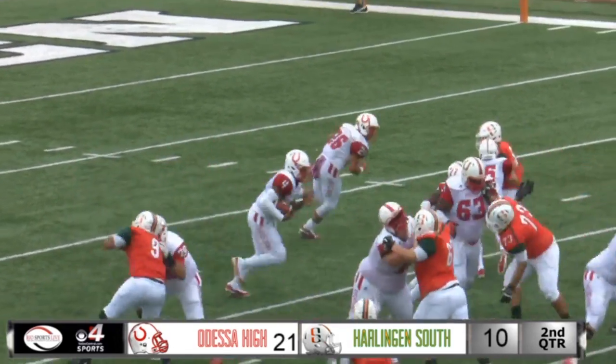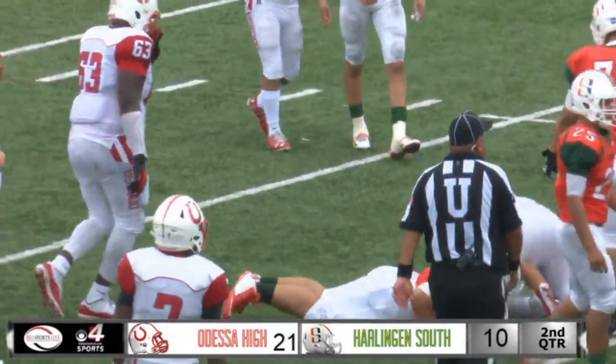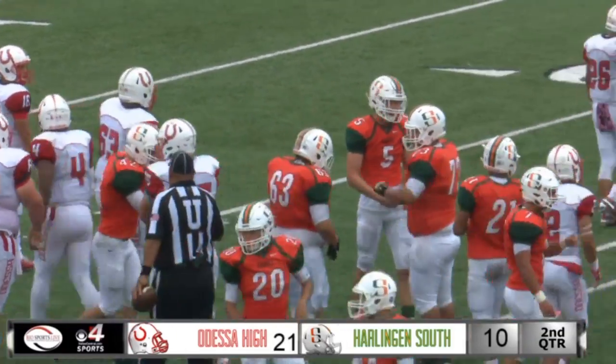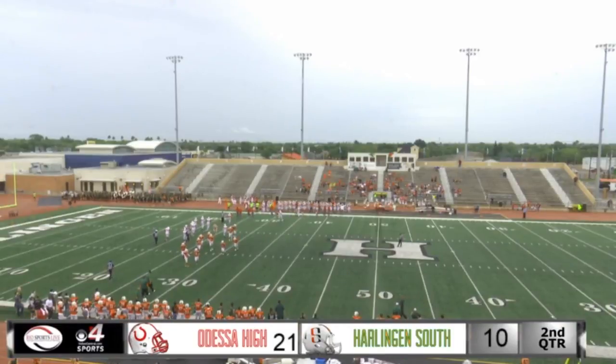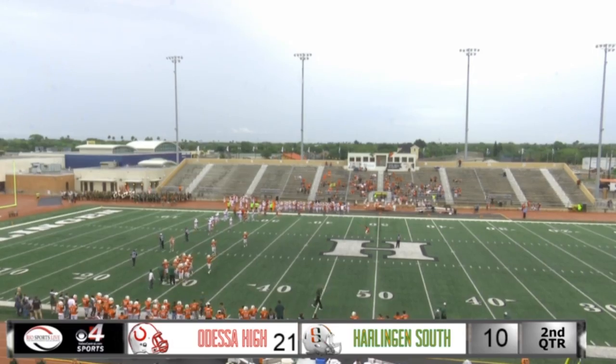Smith now waiting for the call. Option, keeps it up the middle. And I think they're just trying to go to the locker room at this time. They'll probably let this roll down. That'll probably be the last. Nope. There's going to be timeout. I thought they were going to let it roll down, but Odessa steps in, calls timeout. So 27 seconds, timeout call, 21-10. Again, your score.